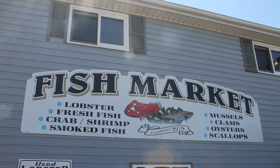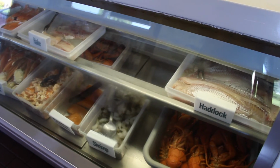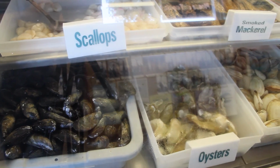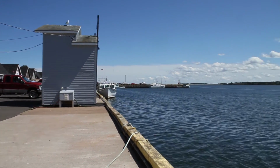Pretty well any kind of whitefish and shellfish that you can buy. We usually get it in daily. Haddock and salmon and scallops is the biggest seller. Yep, lobster, of course. We buy from all over the place.